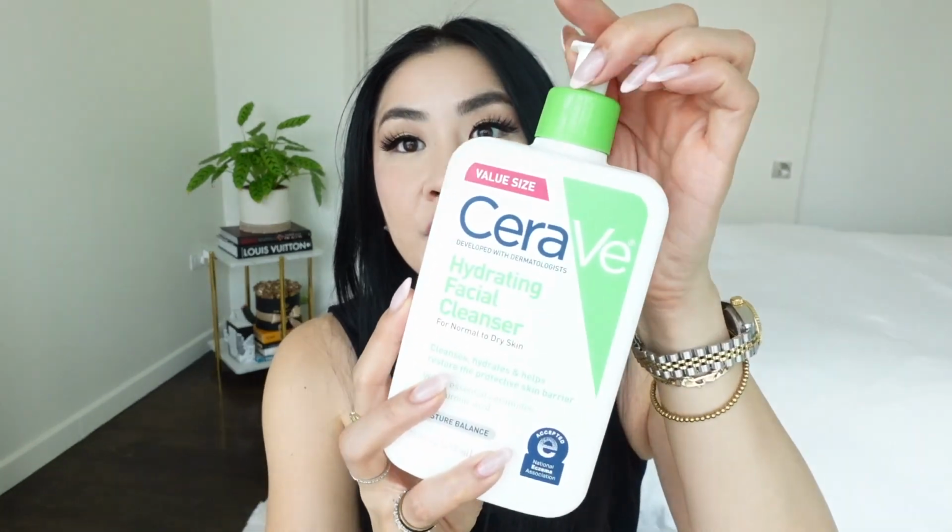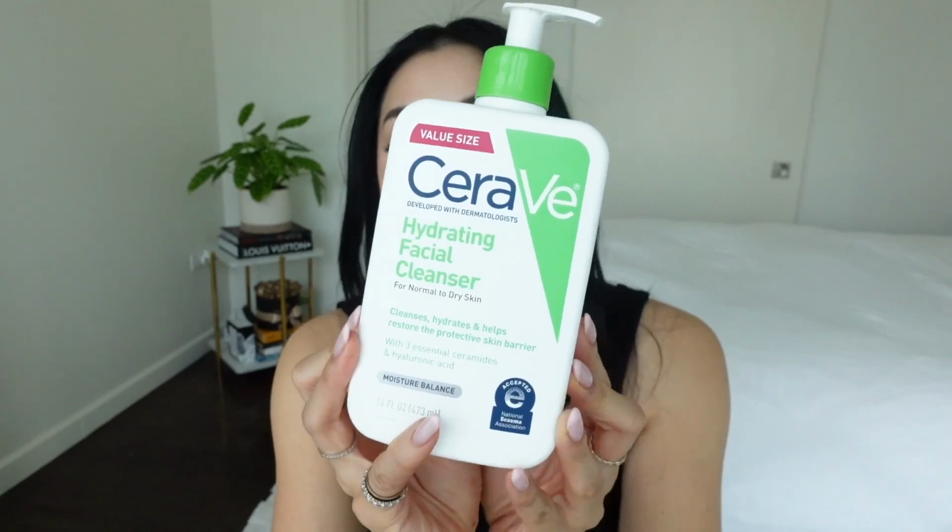So this is the CeraVe Hydrating Facial Cleanser. If you guys don't know about CeraVe, you guys need to get on it right now. But CeraVe really has great products that are really affordable. And let me tell you guys how I was exposed to this brand. So when I had a lot of acne, and I'm sure a lot of you can relate, I was trying everything under the sun to really clear up my acne, and I was desperate, trying everything. Drugstore products and really expensive products, and I was just desperate.